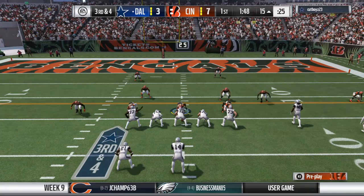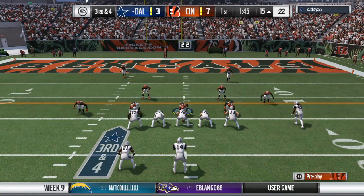Here we go. Flex round. Flex round. Flex round. Come on, let's go.